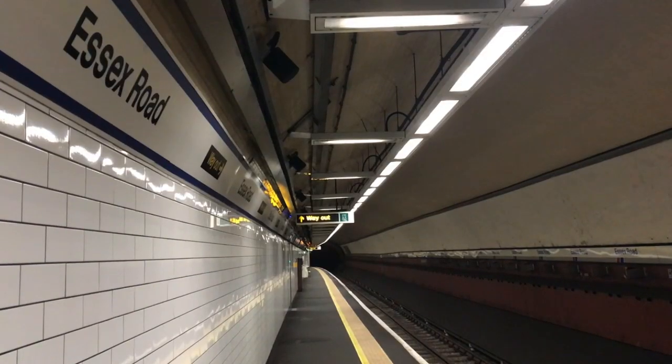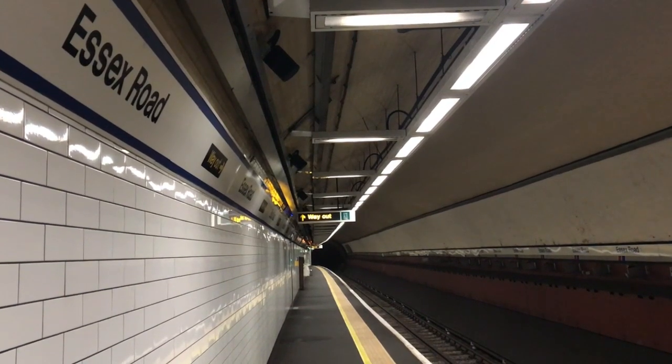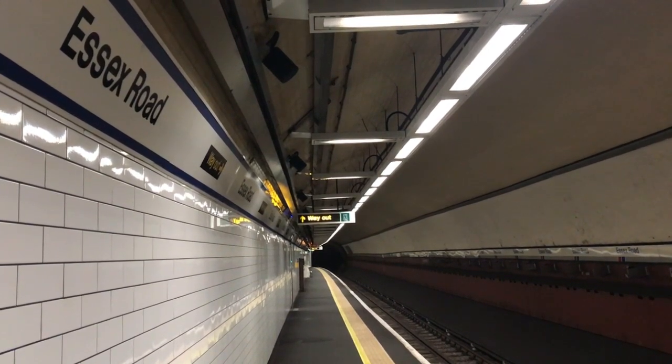It's quiet here. I wonder what the other platform looks like, because it's mostly busy on platforms that serve trains towards Stevenage, Hitchin, Welwyn Garden City and other destinations. Let's have a quick look. No one seems to be on this platform too. Oh, it's too bright, wait. That's so cool. Just get to another platform.